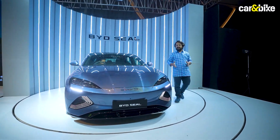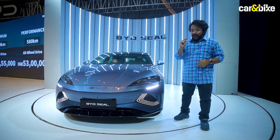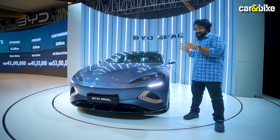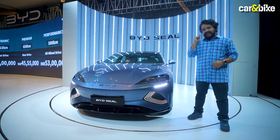Now, this isn't the first time we're getting to see the Seal in India. This car was here at Auto Expo 2023, and since then, not much has changed on the outside. This is still a pretty good looking sedan. It's very well proportioned, and some people may even be surprised by how attractive it looks in the flesh.